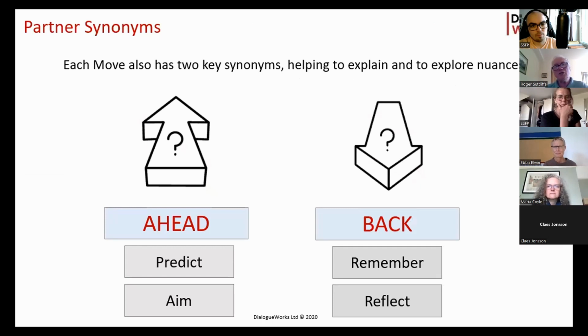In addition, each move has two key synonyms, and these are to help explain, but also to explore nuances or slightly different senses. So, for example, thinking ahead could be merely predicting. So I predict it's going to rain tomorrow or something. But it could be aiming. And that's of a different order. I mean, that's involving human agency. You think that you can affect the future by the goals or aims that you have. And it's a very important move for human beings to operate with.